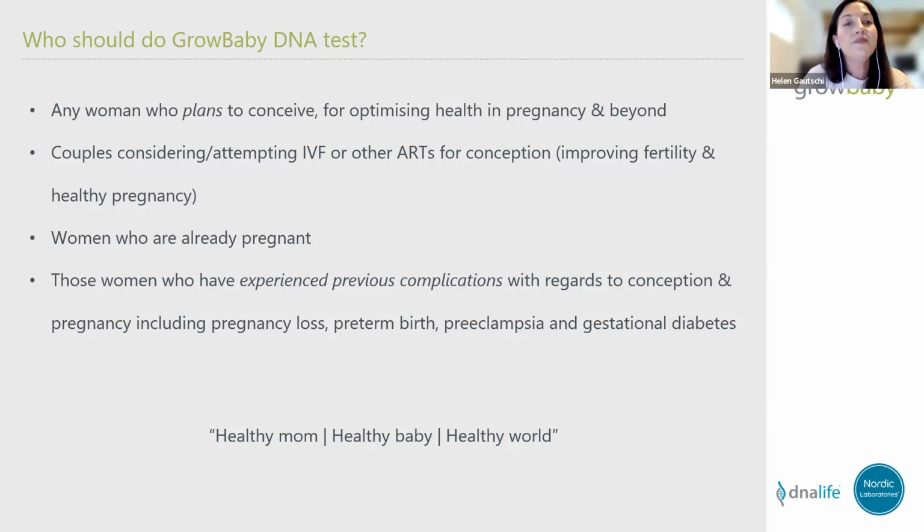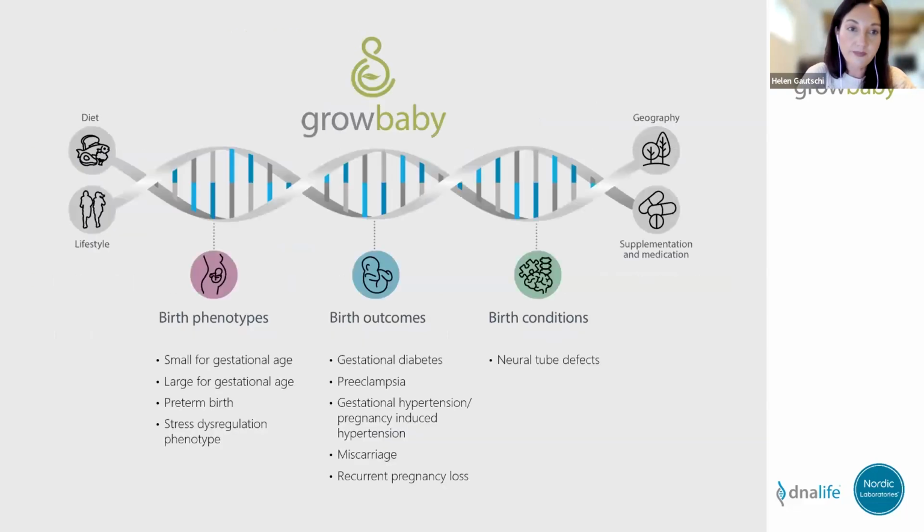And then any woman who has experienced previous complications with regards to conception or pregnancy, including pregnancy loss, preterm birth, preeclampsia, gestational diabetes, and is looking to have a baby or wanting to conceive again, this is really the area where you can go in and support those biological pathways as much as possible to improve health going forward.